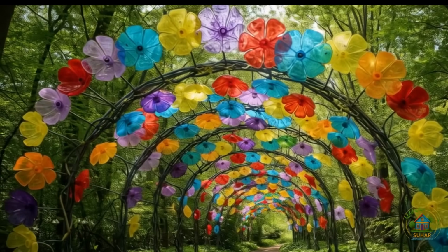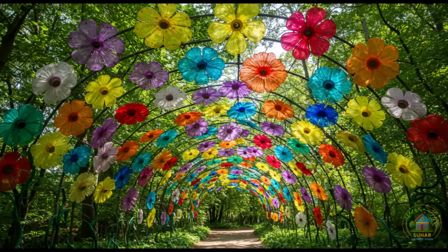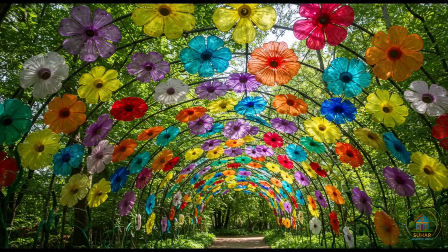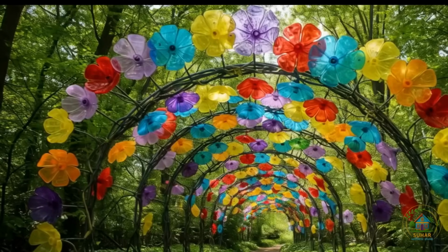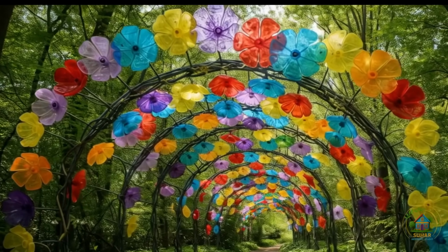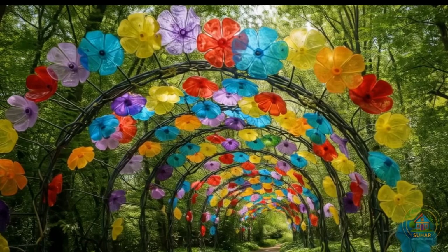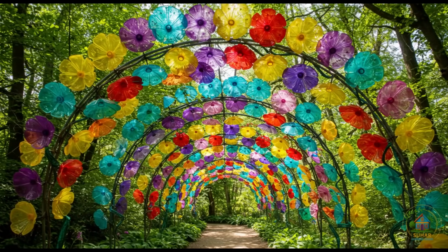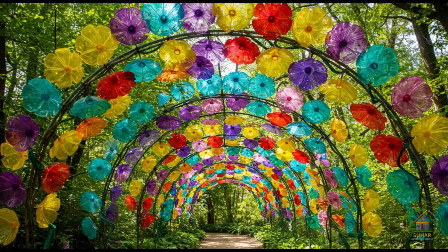Through thoughtful cutting, heating, and shaping, the bottoms of these bottles have been transformed into petals, sprayed with bold colors, and assembled into floral masterpieces. Arranged on a series of graceful steel arches, the flowers form a rainbow canopy that turns an ordinary forest path into a dazzling walkway of color. Sunlight filters through the translucent plastic, creating a mesmerizing glow that dances with every breeze.